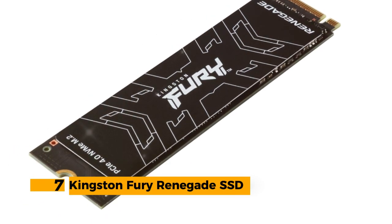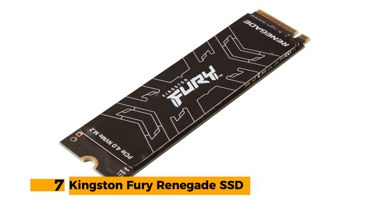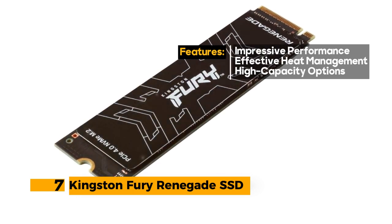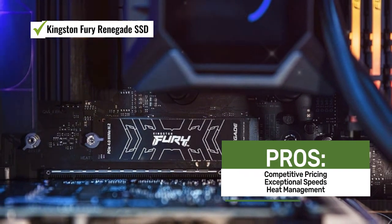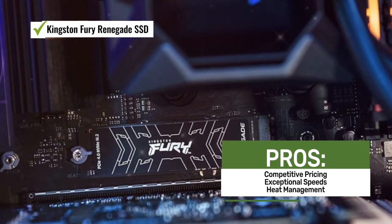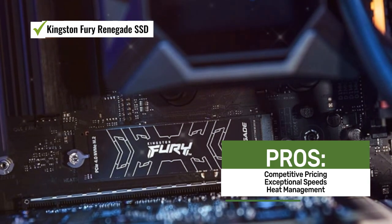Number 7. Kingston Fury Renegade SSD. The Kingston Fury Renegade SSD is not only competitively priced but also delivers commendable performance. With incredible PCIe Gen 4x4 NVMe performance, it offers impressive read speeds of up to 7,300 MB per second and write speeds of up to 7,000 MB per second. These speeds ensure rapid data access and efficient performance, making it ideal for various tasks, including gaming.